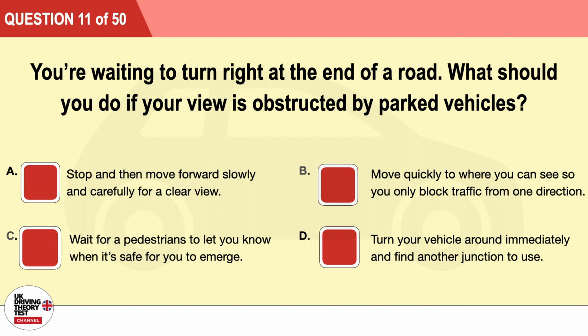B. Move quickly to where you can see so you only block traffic from one direction. C. Wait for a pedestrian to let you know when it's safe for you to emerge. D. Turn your vehicle around immediately and find another junction to use. The correct answer is A. Stop and then move forward slowly and carefully for a clear view.